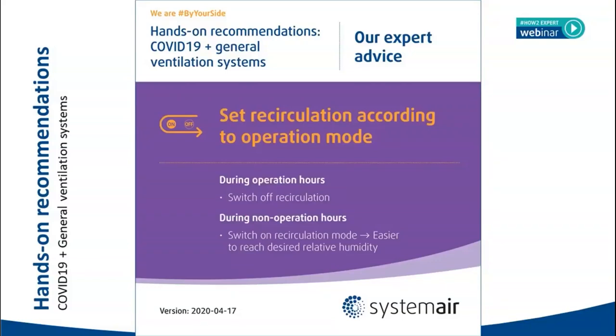Then recirculation. Recirculation is basically, like Morten already mentioned, the use of the air which is already polluted by people in the building, like an EC system. If it's possible, during operation hours, switch off the recirculation mode, because then fresh air will be brought into the building again. And if recirculation mode is set on 100% recirculation, no fresh air will come in, and that's of course not recommended at the moment.